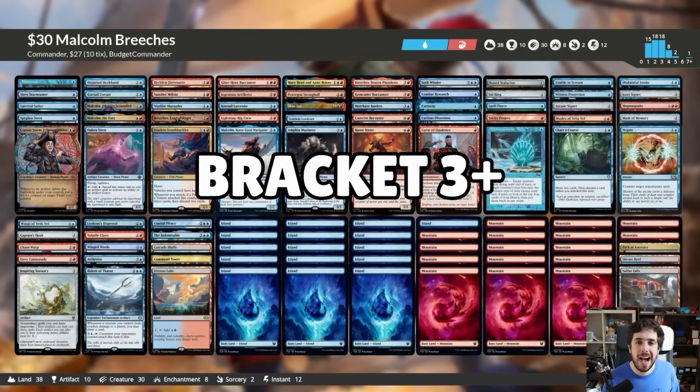So I would say this is a high bracket 3 deck as well. It can also be kind of underrated because you can make it look a little bit like a pirate deck where you curve out, you're playing a bunch of pirates, and you play Malcolm, you play Breeches, you're making a bunch of treasures, you're playing more pirates. It looks rather chill, but the thing that really sets it over the edge is it has a lot of slots available for interaction, number 1. And number 2 is it could win out of nowhere.